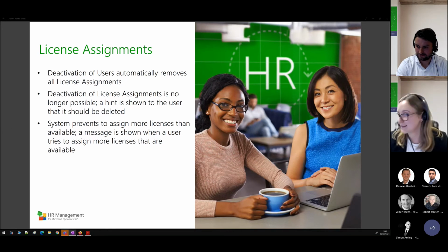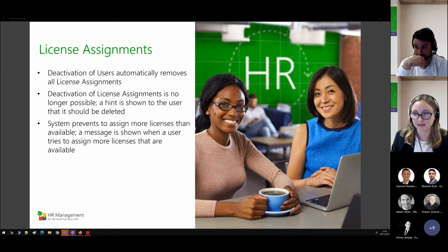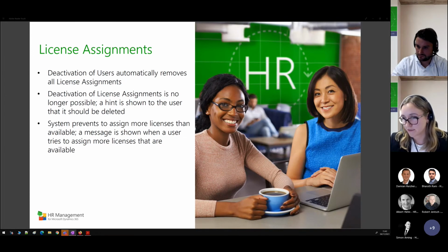As you know, if the license is deactivated, that license assignment is still counting towards the license count and available licenses, because there is still a connection between the user and the license. So to avoid that situation, now we have a new error message that hints to the user that the license must be deleted, not deactivated. Also, another message is shown.